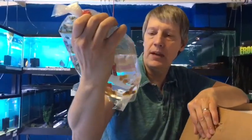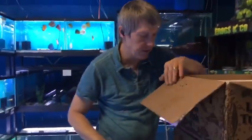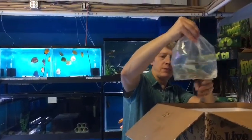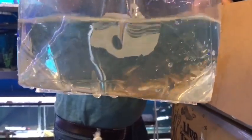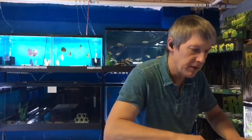And a restock on platies, golden leopard platies. Super cool, a little bit of variation in the color, but a very, very pretty little platy. Celestial pearl danios came in large again. Still a little more expensive than some that we've gotten in the past, but worth the price differential. Very nice looking fish. A good 25% bigger than we usually get them, and nice full bellies too.